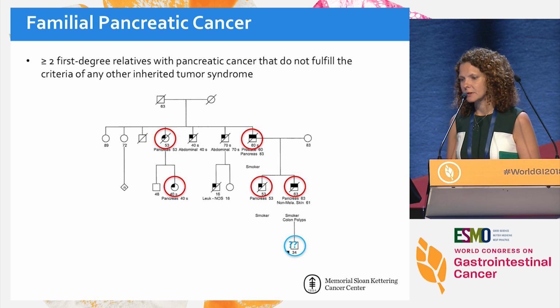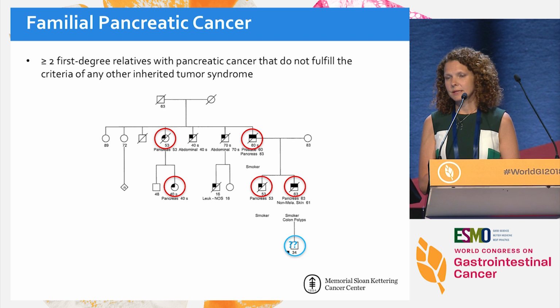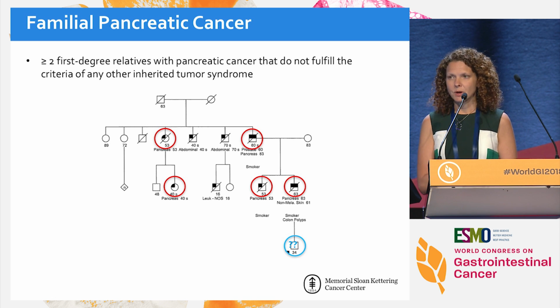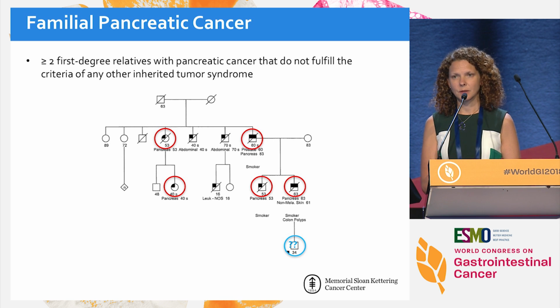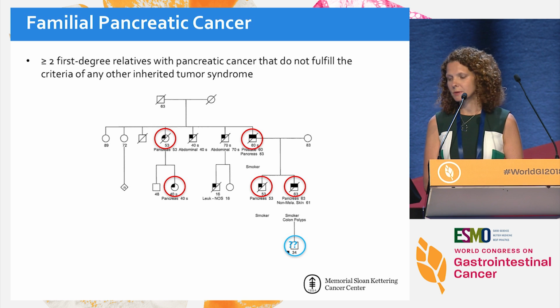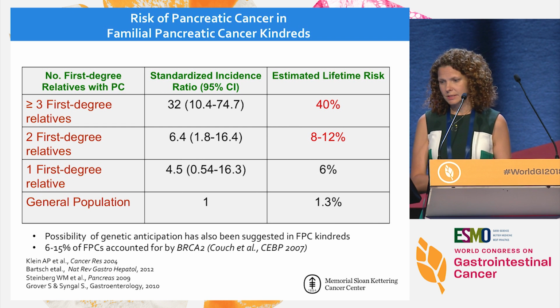So starting with familial cancer, again, this is 2 or more first-degree relatives with pancreatic cancer that do not fulfill criteria of any of the other known cancer tumor syndromes, which bear pancreas cancer as a component of that syndrome. And this is a classic, very high-risk family where you see in circles the 5 different patients in the family that had pancreas cancer. The young man, the 34-year-old circled in blue, is the man who presented to our clinical genetics service, I think about 6 years ago now. And at that time, he still had a cousin who was alive living with pancreas cancer. And we did do BRCA1 and 2 testing, which ended up being negative. And of course, his question was, well, what's my risk of developing pancreas cancer? Unfortunately, we didn't have anything too good to say to him.